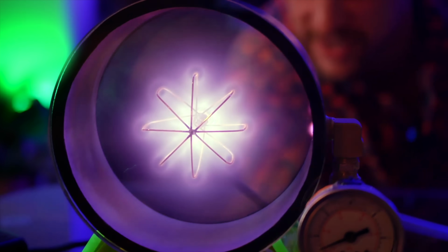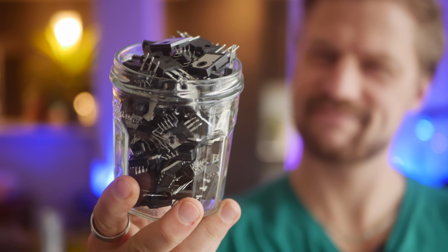I've kept every transistor, IC, and chip that I've killed over the years so that one day they could receive a proper burial, and I thought this table would be totally suiting, forced to stare into the divine light of plasma for all eternity as a recompense for their failures.